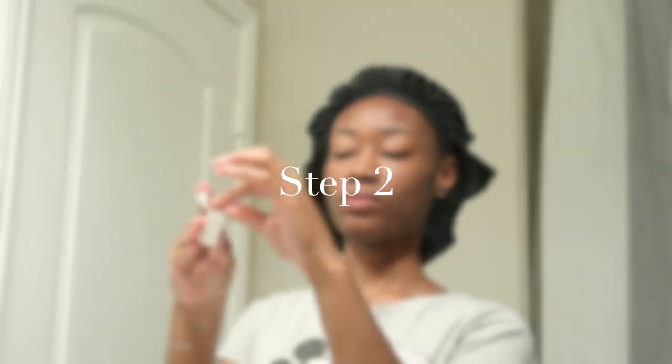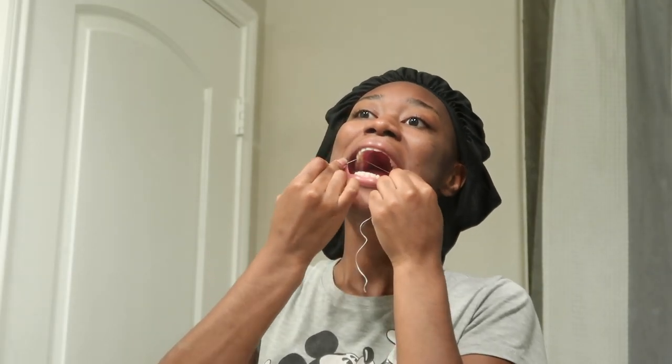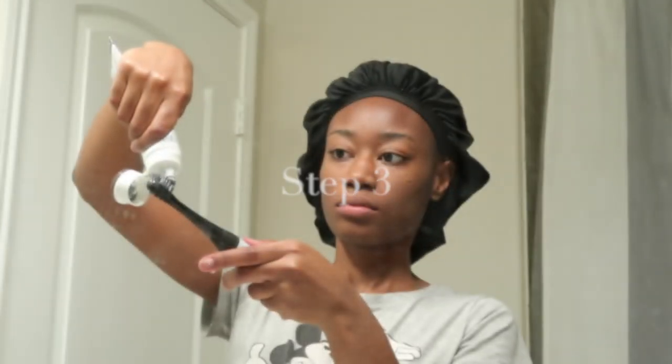After I gargle with my salt water, I am now going to go in with my floss, and with my floss, I'm just going to make sure that I go in between every single one of my teeth. You will look crazy during this process, or at least I know I look crazy during this process, but that's a part of oral hygiene. You just gonna have to look a little bit crazy, and it's okay, you guys. It is okay.